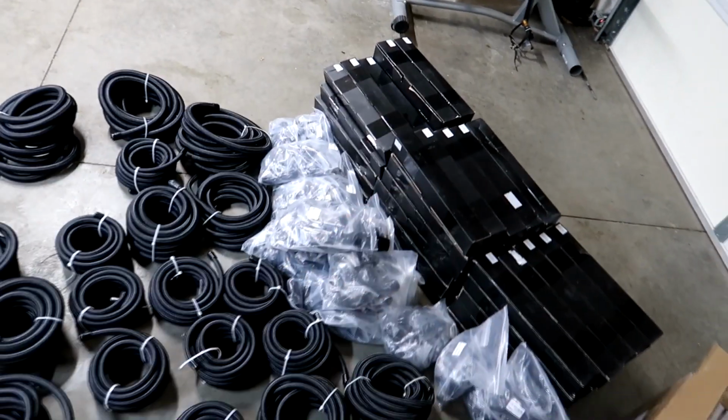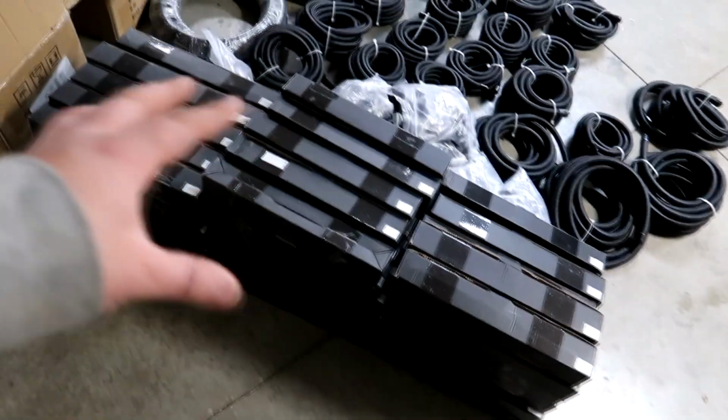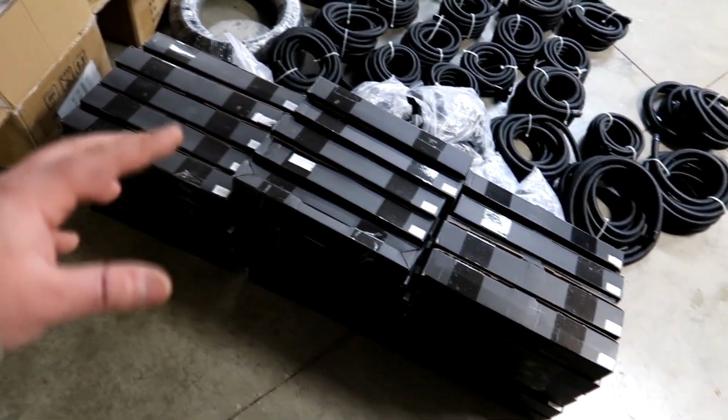These are all the fuel rails. So I have D series, K series, and B series all here. I'm going to break this stuff out and show you guys the rails once I get them out of the box. I'm still unboxing all the wastegates.